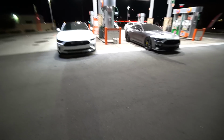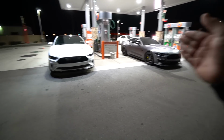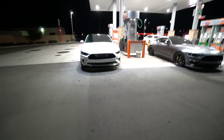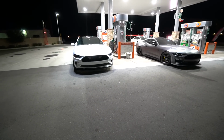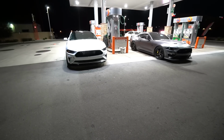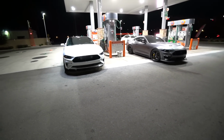Tonight we have some live action coming right at you here. We have my 2019 Mustang GT with a Whipple up against this 2018 Mustang GT with a Procharger. You guys have seen the videos on the channel with these two cars, both amazing beasts, and I know a lot of you guys have been very curious as to how they do up against each other. So tonight is the night we get to figure that out, see what the cars are capable of.